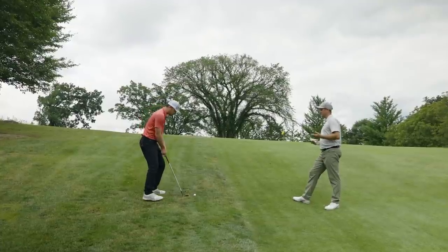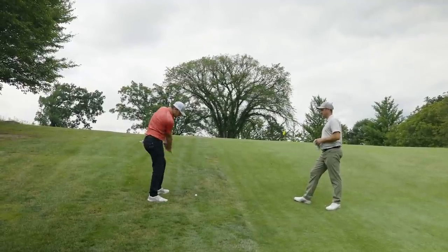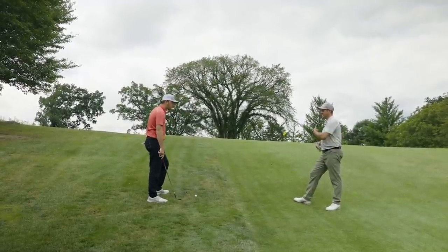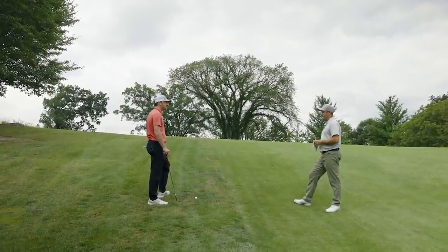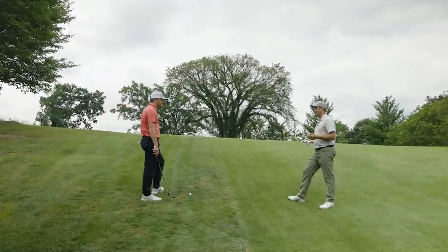So you can hit this club, just remember you've got to swing just a little bit harder with it. Or you can always have your hands forward a little bit. The other option, obviously, is to hit a club with a little bit less loft on it, knowing that you're going to be adding loft.